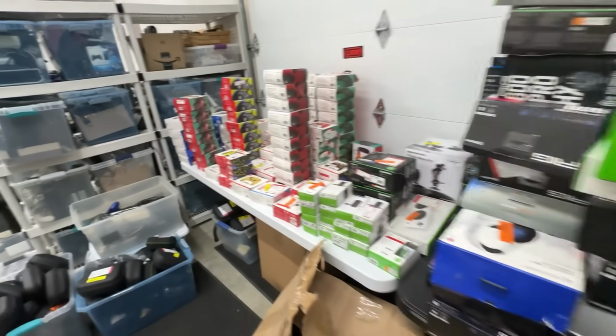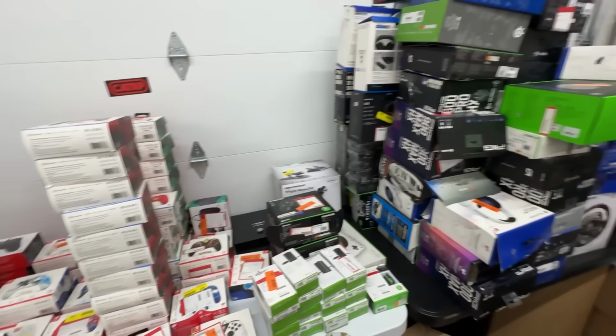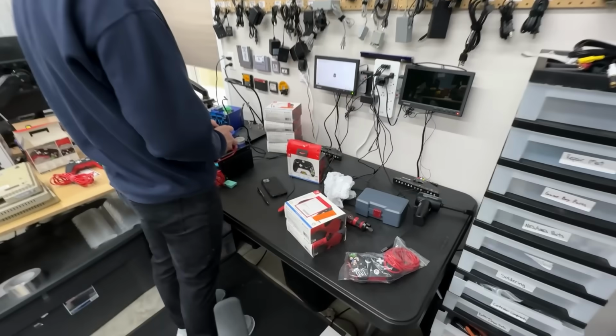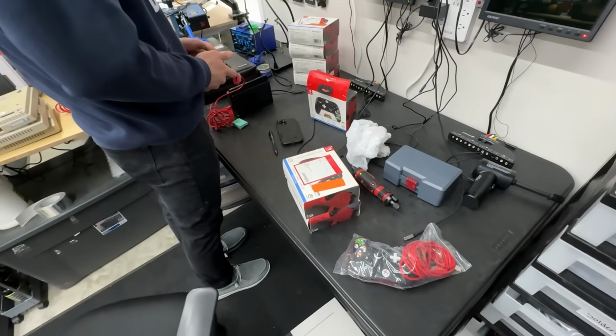So those are the different options I'm considering right now of selling. And of course, I'll keep you guys posted as things do actually start to sell. We have begun testing controllers. We've tested 39 so far, a mixture of Switch and Xbox One.